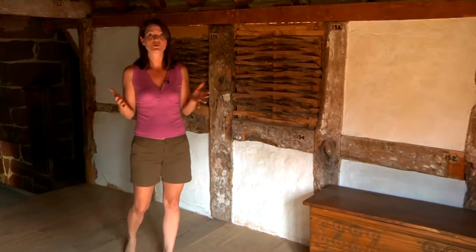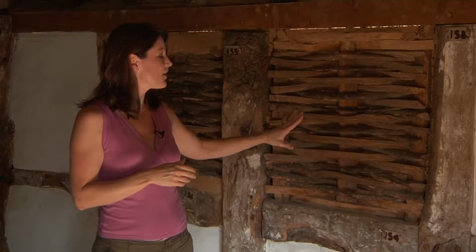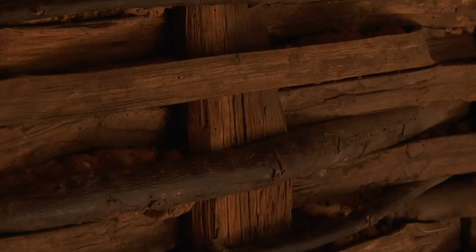The homes that you'll see here at this museum are truly authentic. In fact, this home was built in England in the 1630s. It was taken apart board by board and brought here at the museum where it was reconstructed using this number system. You can see how the walls were built using the wattle and daub method, basically wood and mud.